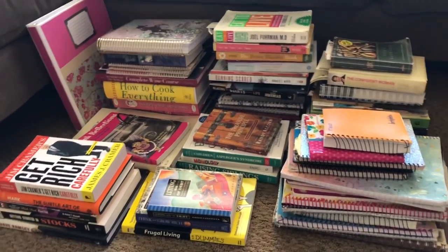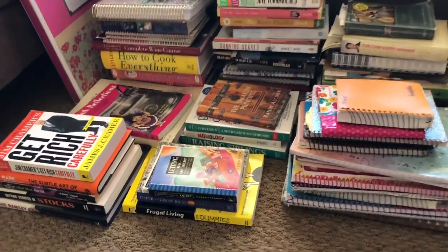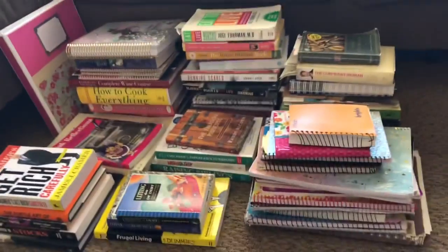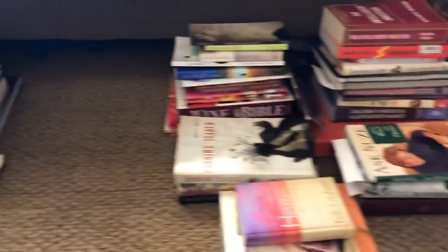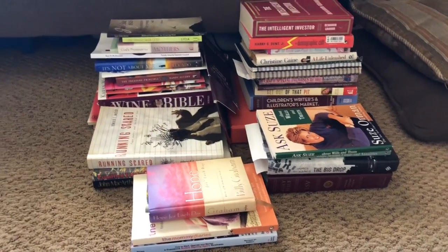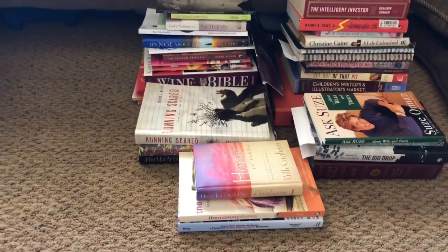Guys, so here's the keep pile. I kept some of my books, and guess what? I did keep the two cleaning books for hope and inspiration. So I did keep that. And then guess what? Here's the discard pile. Hey, that's not bad. I'm a hoarder here. I'm pretty proud of myself.